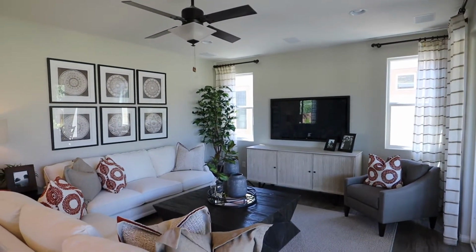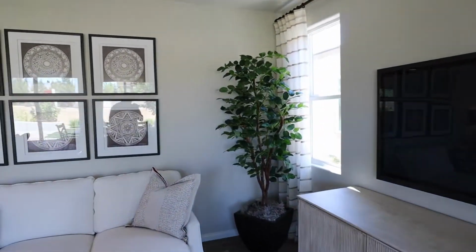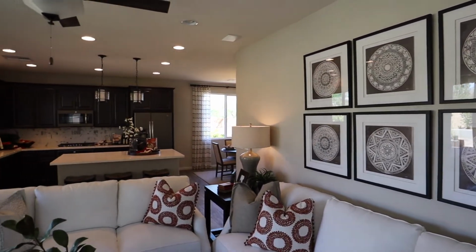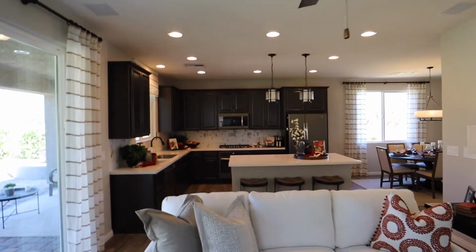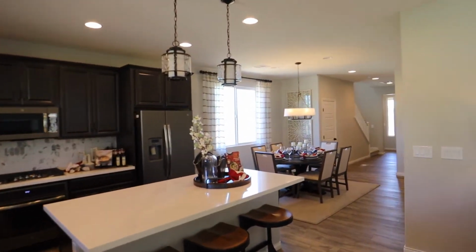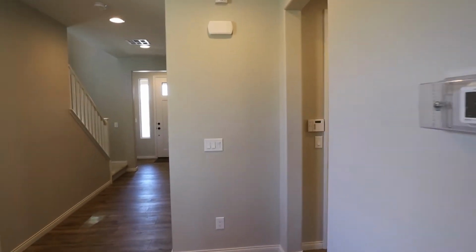We do have a good sized living room. A couple of small windows and sliding glass door, right here on the left. So there are several options for finishes in the kitchen as well as appliances. So if you'd like more information on that, feel free to give us a quick call.